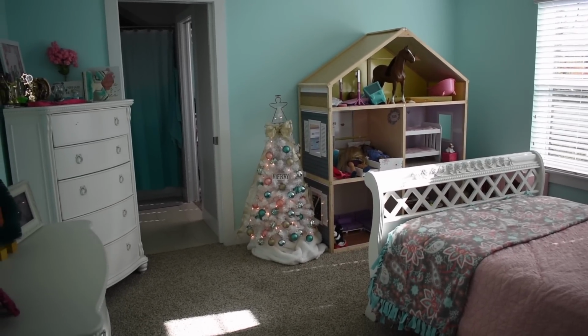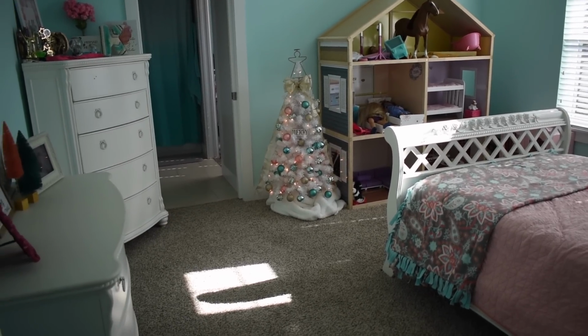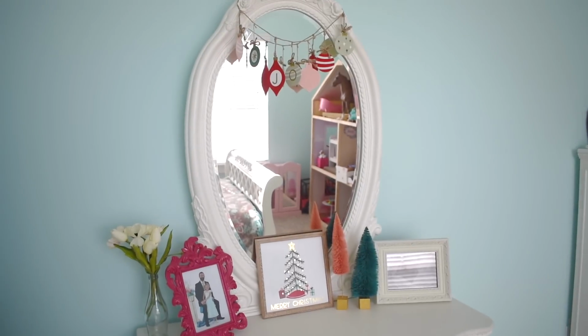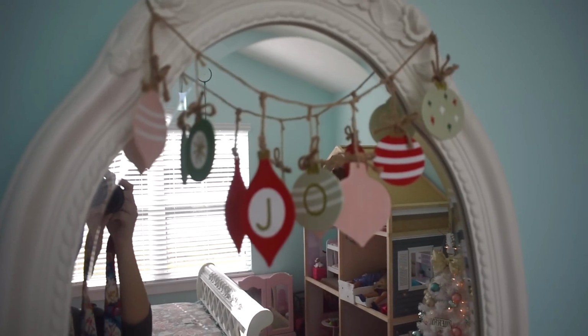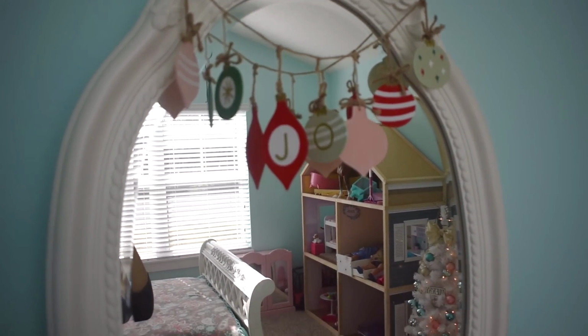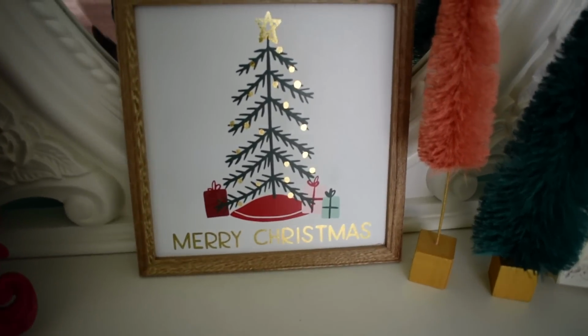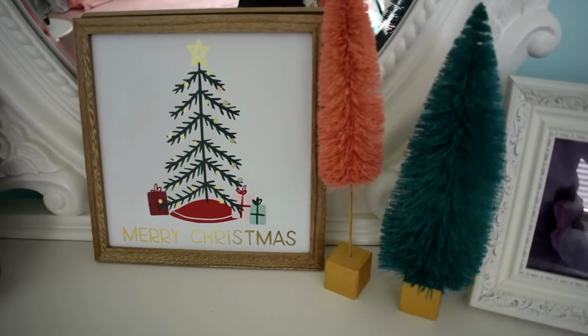Moving on to my daughter's room, we have a little bit more decor in here because she is a girl and she's 8 and she's really into decorating and doing all the fun things. So over on her mirror, on her dresser, we have this joy banner from the Target dollar spot. And then down below, we have this Merry Christmas sign from the Target dollar spot. And then these bottle brush Christmas trees from Hobby Lobby.